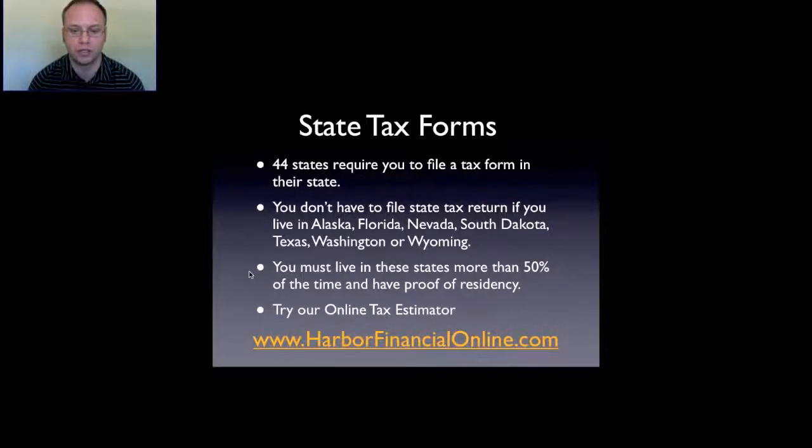So definitely, say you live in the state of Michigan and then you have a house in Alaska, don't just go report Alaska as your full-time, your primary residence unless you really live there more than 50% of the time, because documentation would be required. So make sure that you're on the up and up with that.